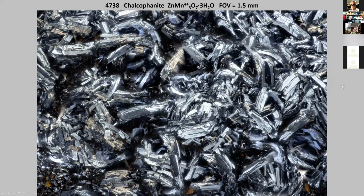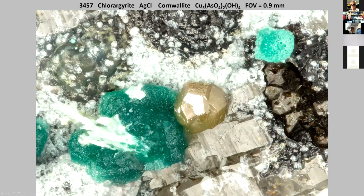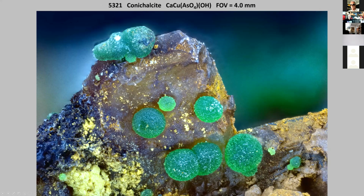And chlorargyrite. Another chlorargyrite with some cornwallite. And conichalcite on a Japan Law twin quartz. It's not a nice freestanding one. Both wings of it are pretty much buried in the matrix. There are several other Japan Law twins on the piece.